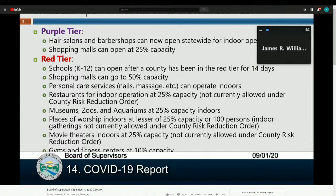That's consistent with the state previously saying that if you were off of the monitoring list for 14 days, schools could open. Since they've pegged the monitoring list generally to the purple tier, they're saying if you come off that purple tier for 14 days, then schools can open. You'll see the other list of items. I'm not going to read them all off, except to note that many of these were previously opened locally under the county risk reduction order. If the state lifts those restrictions, those will be able to resume in Santa Clara County. However, certain other ones are prohibited under the risk reduction order, and those would remain prohibited locally by the local order.